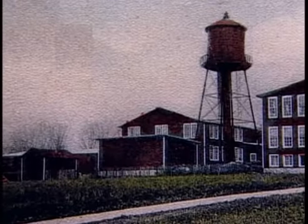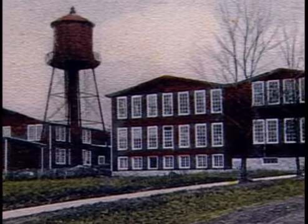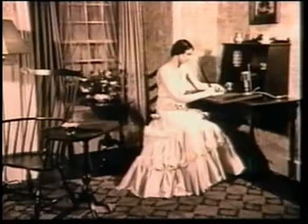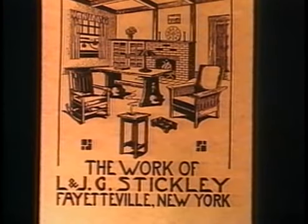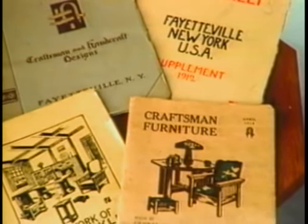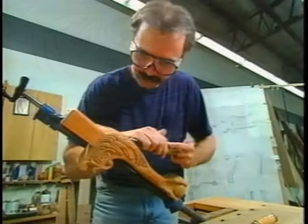Extremely. Stickley Furniture was founded in Fayetteville, New York in 1900 by Leopold and John George Stickley. The brothers' simple yet elegant line of handcrafted mission oak furniture was based on a worldwide artistic movement called Arts and Crafts. Here in America, we know it better as Craftsman, which today connotes the idea that an object of handmade beauty is a joy forever.